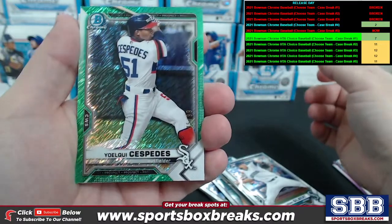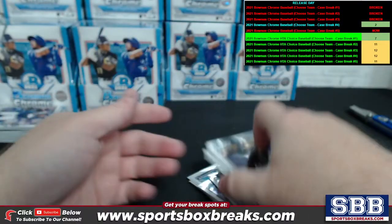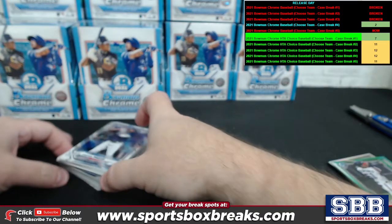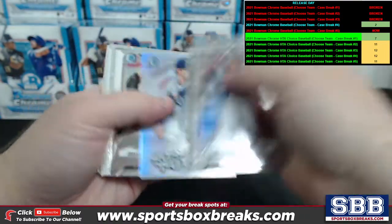Cespedes to 99, Green Shimmer, White Sox. Tommy, which team did you pick up that ended up being the final one? The Nationals? I think it was the Nationals, right? I know I called it out up front, but I'm losing my mind already today.